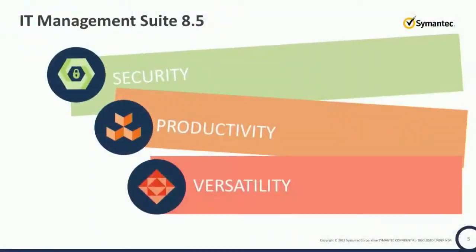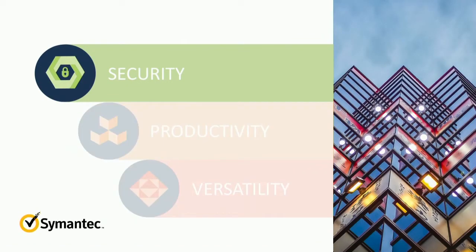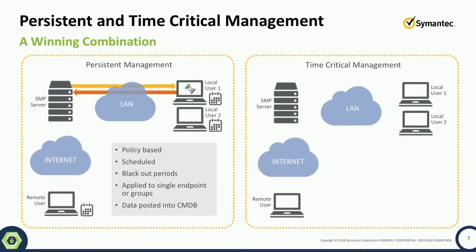So with that said, let's jump into some of the features directly, and some of the things that I'm extremely excited about. This first one, as we get into the security part of things, is something we're calling time critical management. For the last 20 years, we've been dealing in what I would call the persistent management world, which is the ability to do policy-based management of your computers. It applies to maintenance windows, it works when the agent checks back in and updates, and it's a really good way to make sure those machines out there are managed in an efficient way.